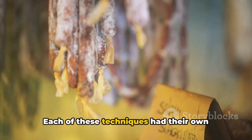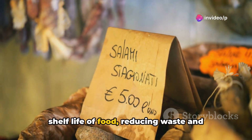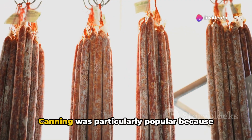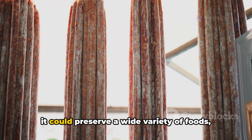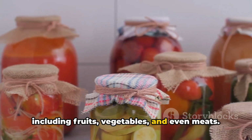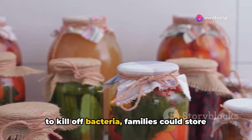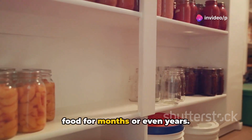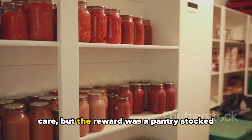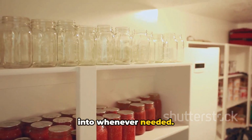Each of these techniques had their own unique benefits and helped to extend the shelf life of food, reducing waste and ensuring a steady food supply. Canning was particularly popular because it could preserve a wide variety of foods, including fruits, vegetables, and even meats. By sealing food in jars and heating them to kill off bacteria, families could store food for months or even years. It was a process that required time and care, but the reward was a pantry stocked with preserved food that could be dipped into whenever needed.